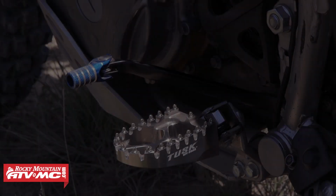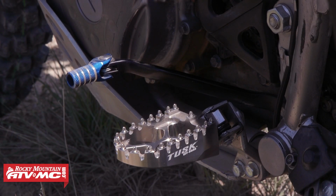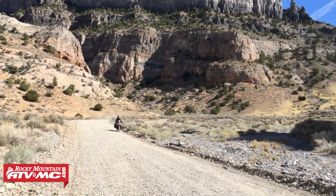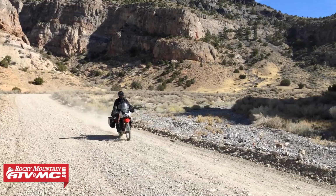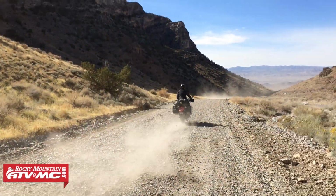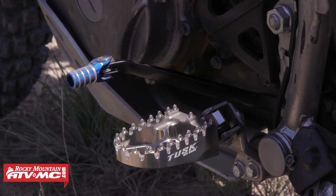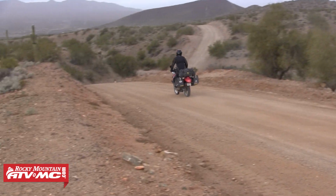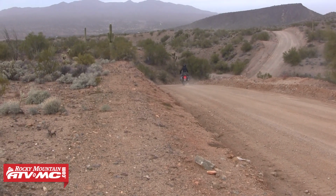Next up, you've got to change the foot peg and shift lever. The stock foot peg is really skinny and you're not going to hook up good for off-road riding. It's great if you're just driving to work, but just not real good for off-road. And along with that, we've changed out the shift lever. Both of these are from Tusk. The shift lever is actually 10 millimeters longer, so you can actually get your boot under it. Both these items make the KLR a lot more comfortable to ride.